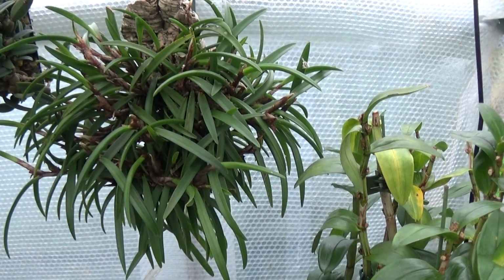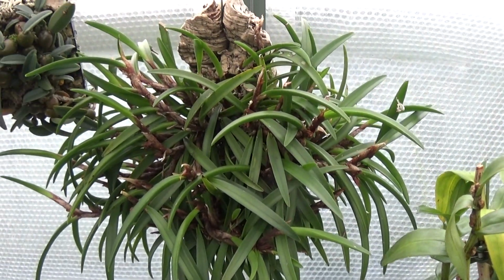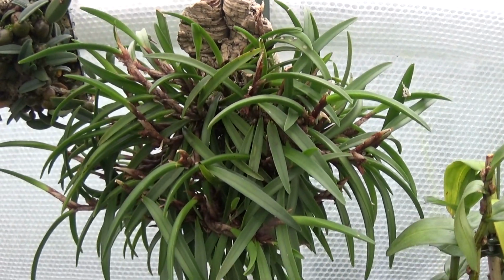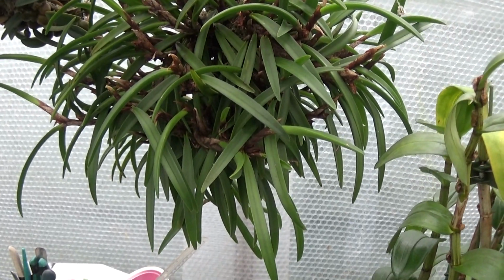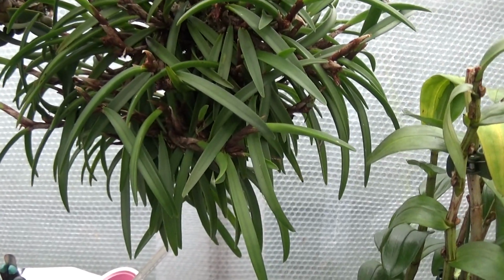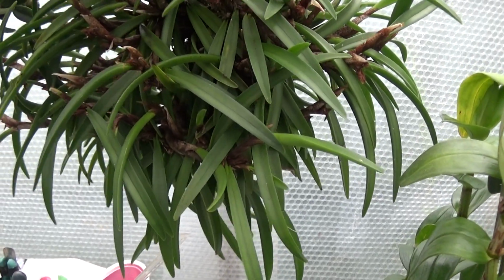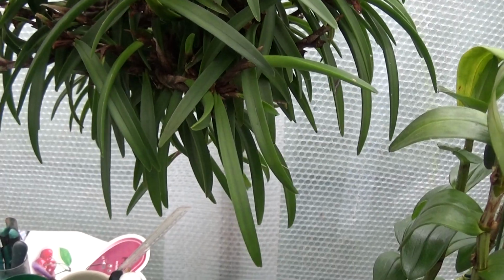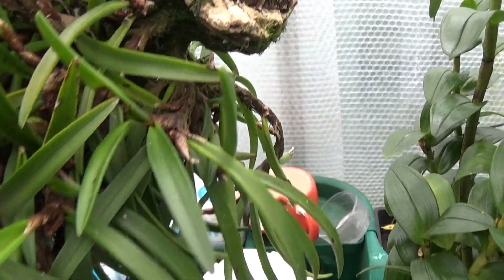Well, we'll just shoot along and look at some of the hanging plants here. Can't see the name of that one unless I turn it round, I think. It's a magnificent plant though, this. I'll lift it down. And I think you've seen this in full flower. Absolutely gorgeous.